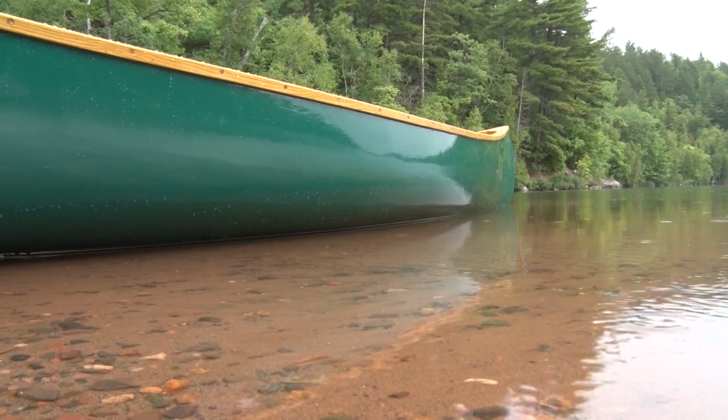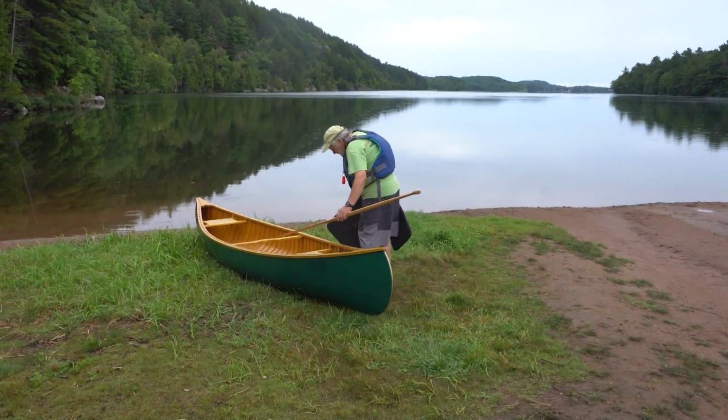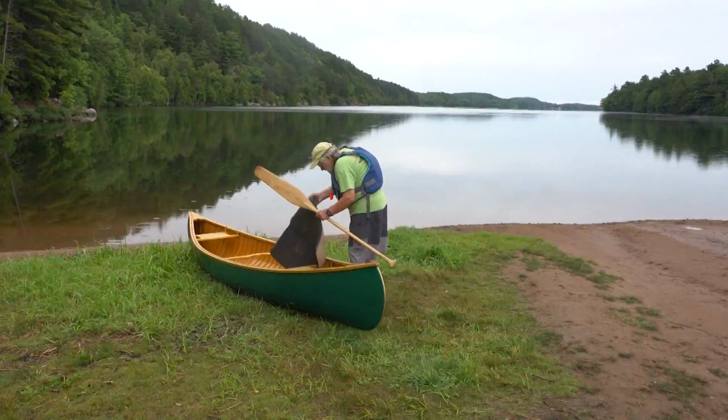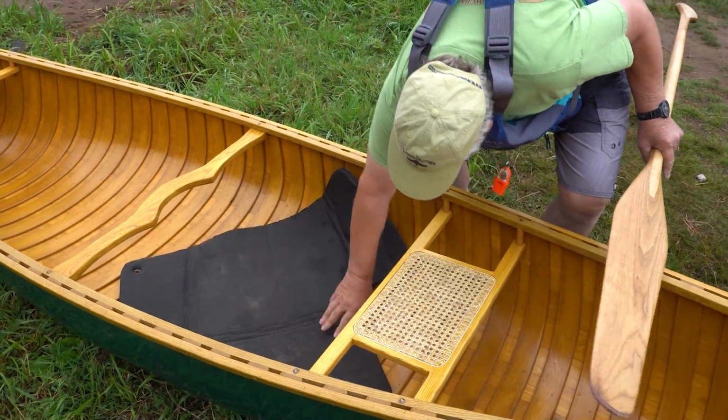This is the day that we've waited for about 5 or 6 months now, and that's putting the boat in the water. The boat has never seen the water. It's seen the rain, so it's seen water, but it has never been floating before. So this is the exciting part of working with a canoe, getting it on the water for the first time.